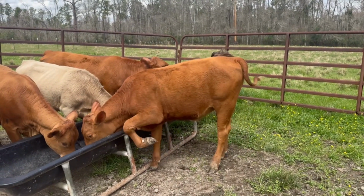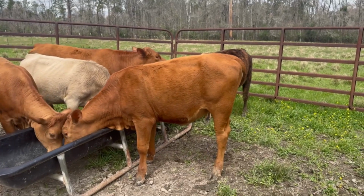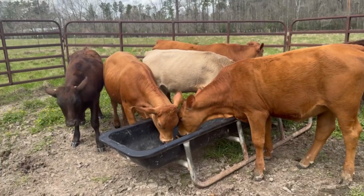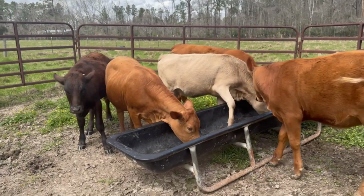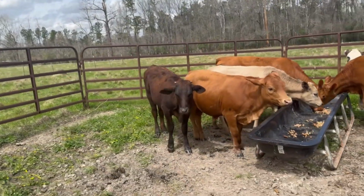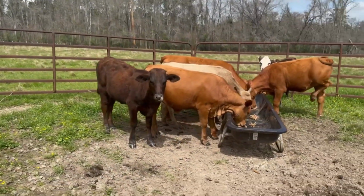And she's nice too, but she has a little bit more time before she gets deep. She's still a little bit leggy, but as you can see, they all are in pretty good shape for their first winter. But I expect this Beefmaster heifer that we have right here to begin to turn the corner soon.